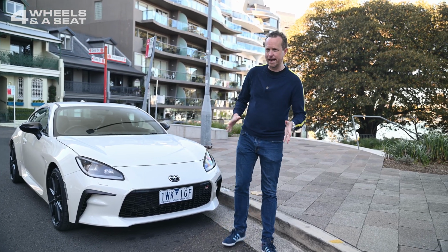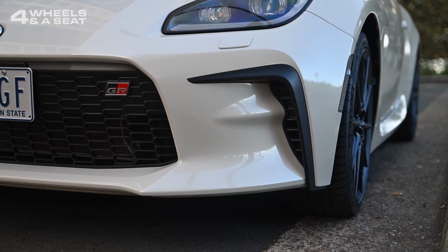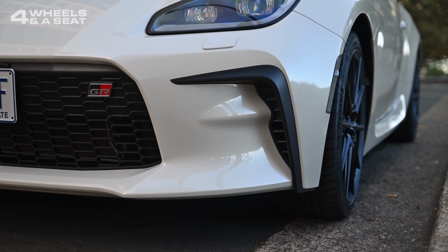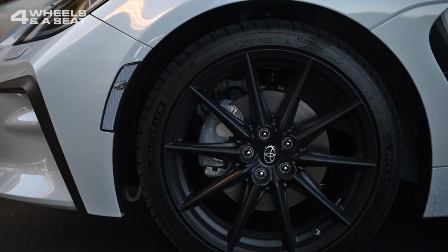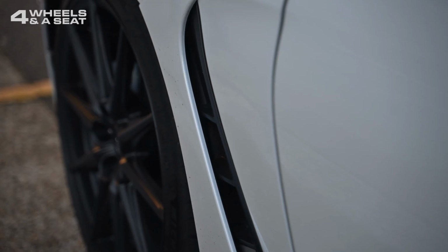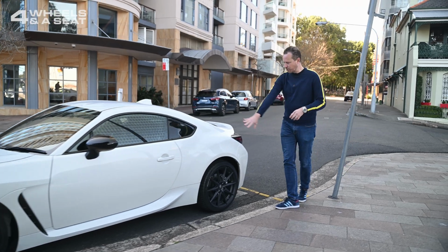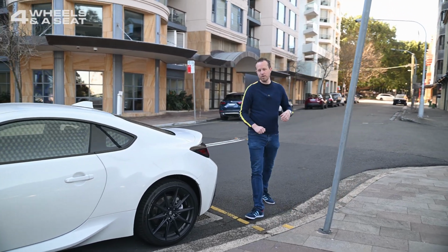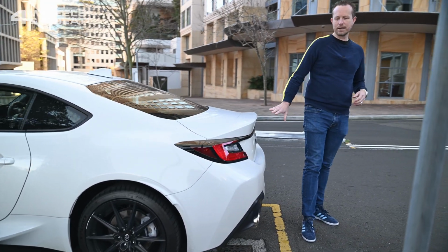The only real difference here is at the front, where the front grille treatment is a little bit different. You can see that the nose is very low to the ground. Moving around the side here, we've got 18-inch alloys on this top spec GTS model. We've got some active vents here at the front as well to improve airflow from the front wheel arch. Some ground effects there that look pretty good, and moving around the back, you can see that the rear treatment here is pretty much identical to the Subaru.